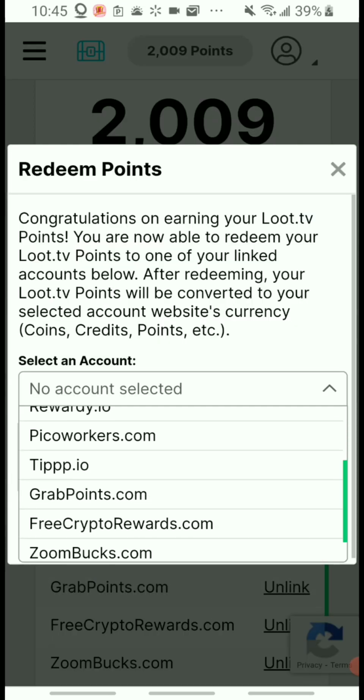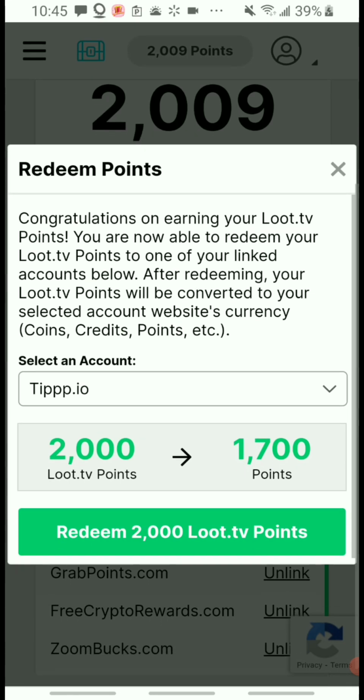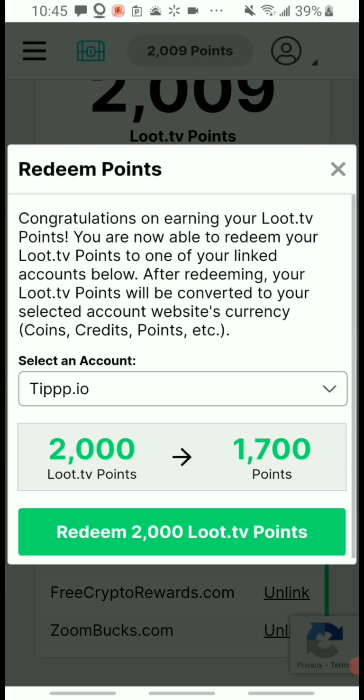The reason why I'm taking this out in Tippy is because Tippy allows you to redeem Amazon gift cards, and I'm looking at accumulating some Amazon gift cards. In my last video, you guys can see that I have been taking out some Amazon gift cards, because I'm taking out Amazon gift cards so I'm able to purchase another phone.